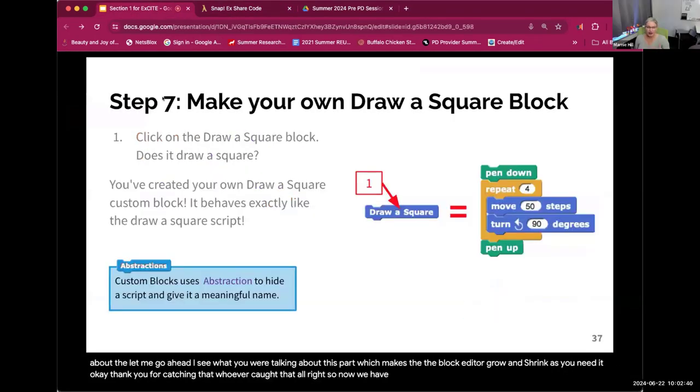So now we have our parameter, our abstraction, our block. And we have a draw square block, and this is what it does. And this right here is one of the main pieces that your students will have to do for the AP CSP exam. They will have to make an abstraction. And this one doesn't have an explicit parameter, but we can easily add an explicit parameter to this.